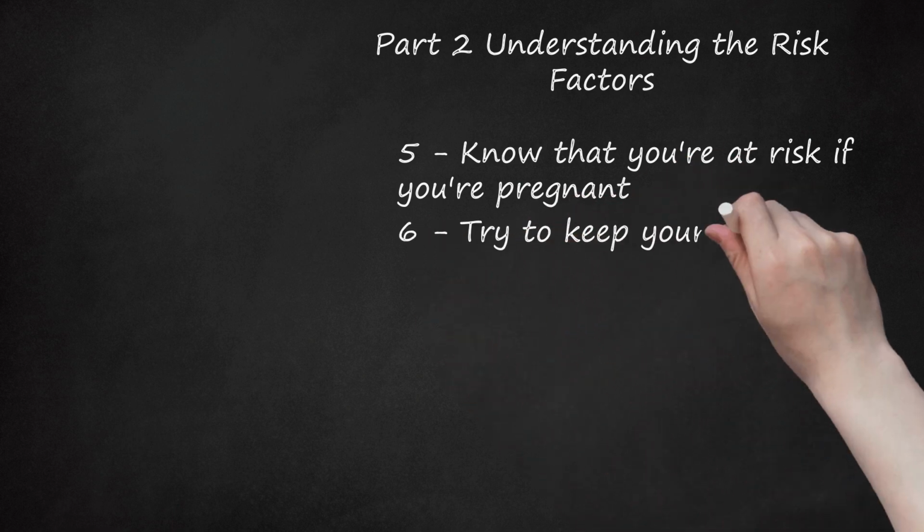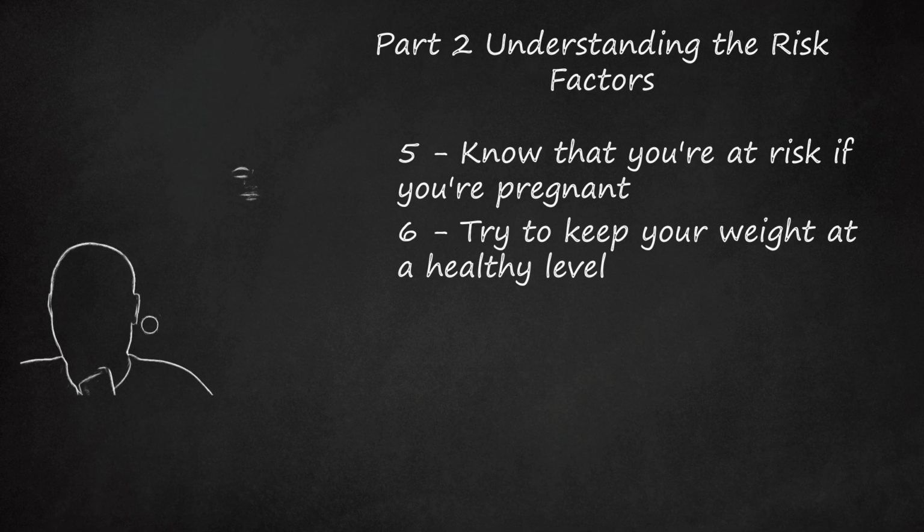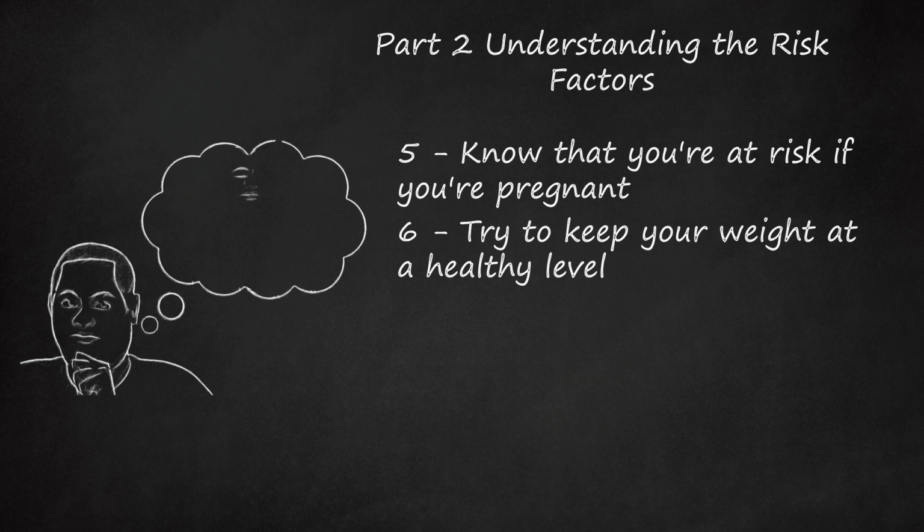6. Try to keep your weight at a healthy level. Obese or overweight people are more likely to develop hernias. Just like with pregnant women, a larger belly increases abdominal pressure, which can affect weak muscles. If you're overweight, it's advisable to start a weight loss plan now.